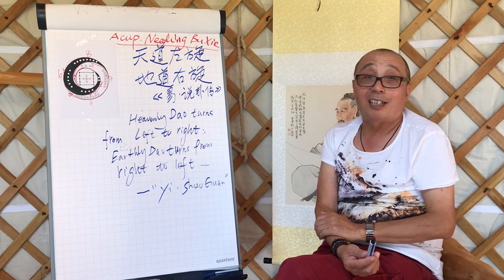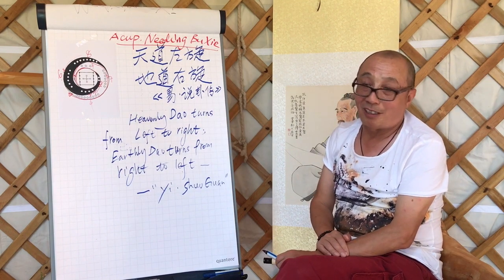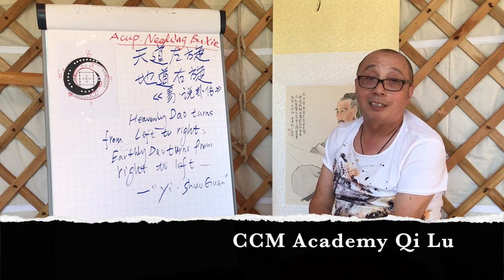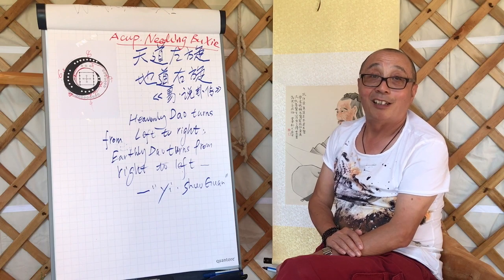So I think this part we can see is probably the fundamental theory of this needling technique. Shall we clarify it a little bit? Thank you very much.